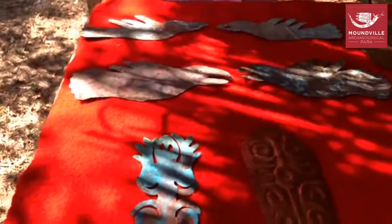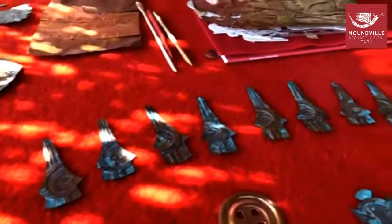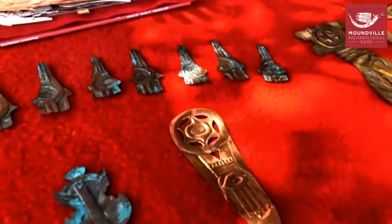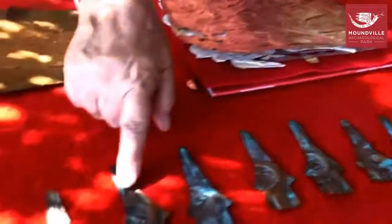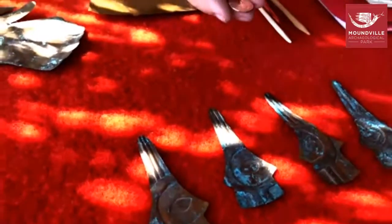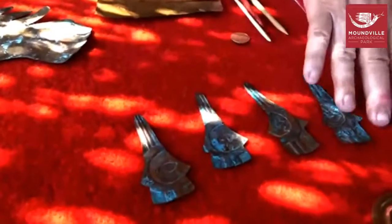As time goes on, when you get into Mississippian culture, like 500 to 1,000 years ago, you start getting more of the relief copper. And that's what they've got here at Moundville. These are some of the pieces from Moundville here, and if you come visit the museum, you'll see the originals in the museum cases. The different colors is just the oxidation, about like you see a copper penny, how it'll oxidize, or the Statue of Liberty.